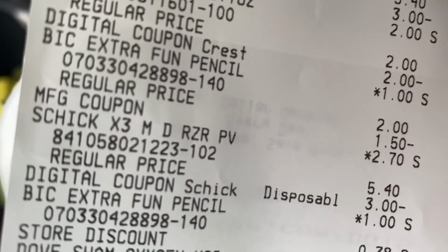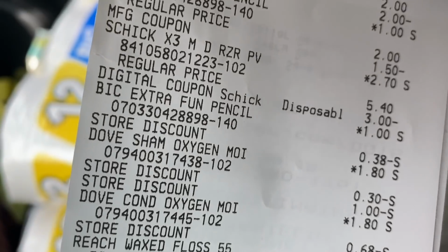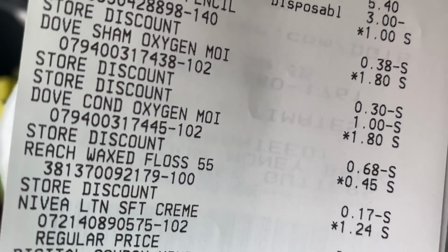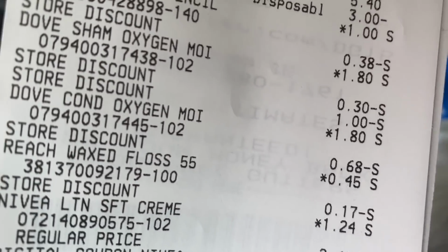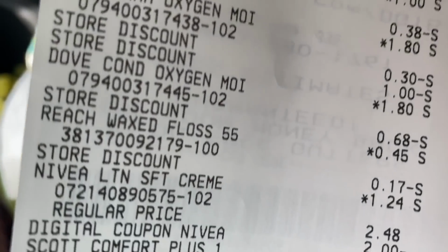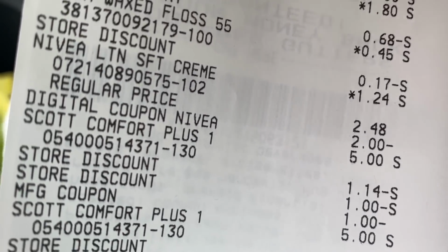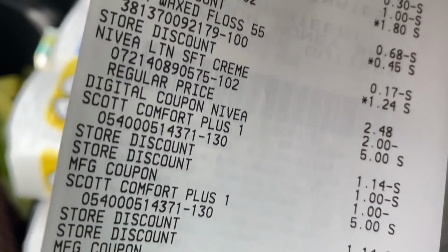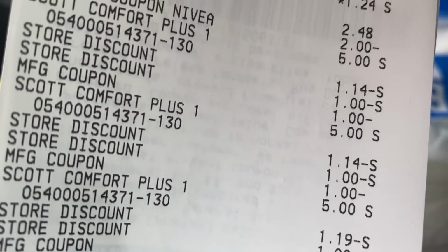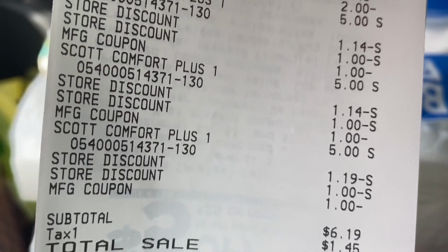There's the big extra fun pencils for $1 with a $1.50 coupon. And then there is the other Schick razor, the other big extra fun. The Dove coupon, that $1 off did come off. Those were $1.80, and then we got the $1 off digital coupon on those. And then the Floss was 45 cents. The Nivea was $1.24 with the $2 digital. And then there's all 3 of our Scott products. The double discount is the $3 off of $15 savings, and then we used the $1 manufacturer coupons.